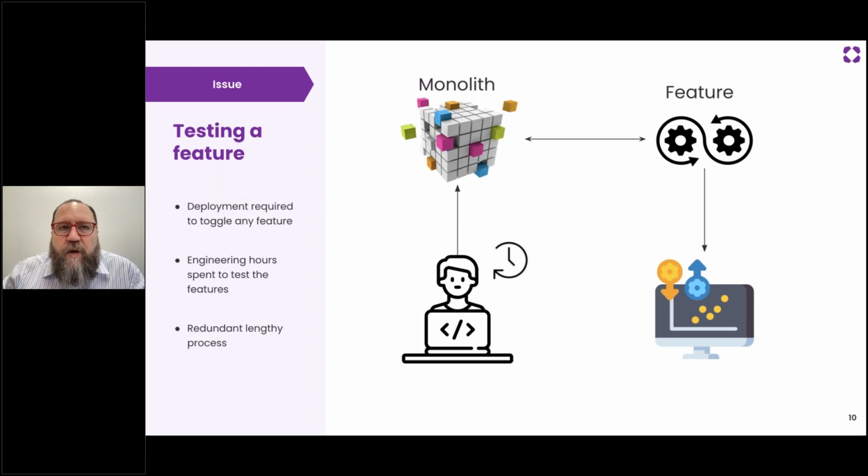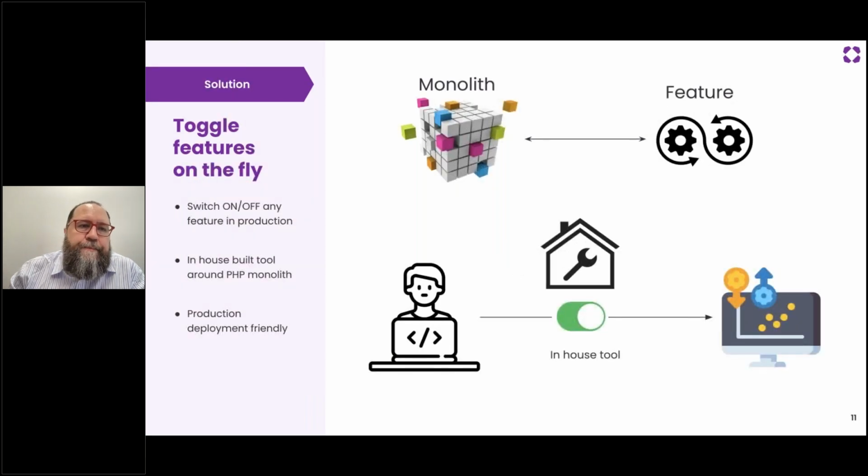But some of this was starting to become, how do I make sure that this is so fully baked before it goes out? Because I can't release it partially. I can't do incremental work. I've got to sort of do at least a big bang at a feature level approach. So a very common solution is to reach for a feature flag system.